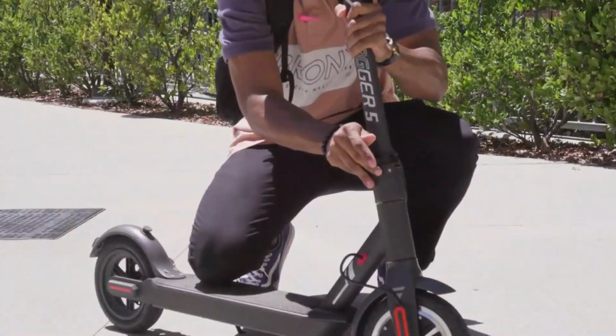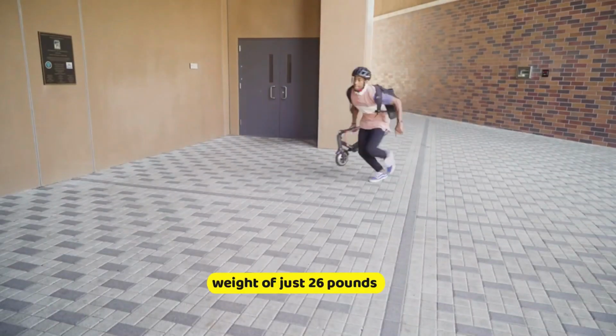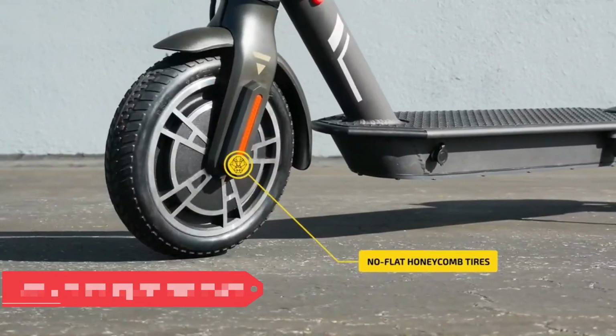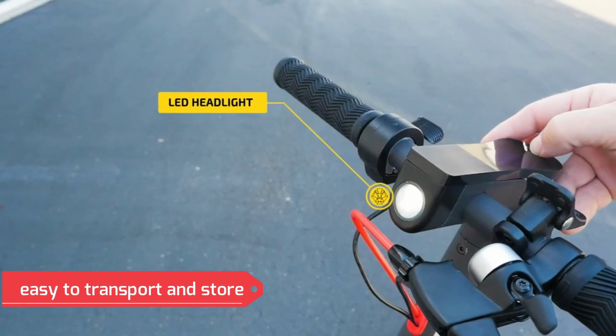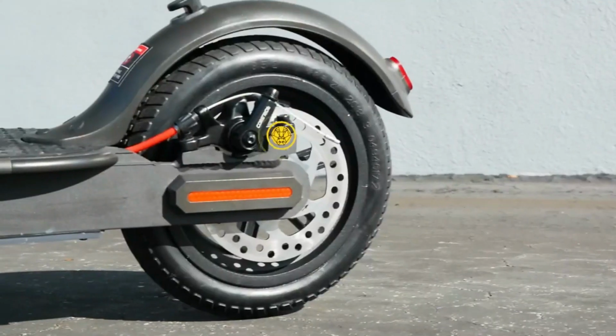Its 3-step folding system ensures that it stays collapsed securely. With a weight of just 26 pounds and a compact folding design, it is easy to transport and store. Adorned with a front LED light, a rear brake light, and a mechanically operated bell, the Swagger 5 Elite avoids compromising on safety features that keep others aware of your presence.